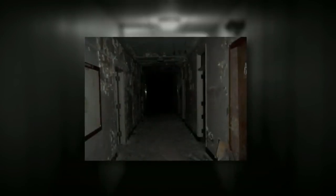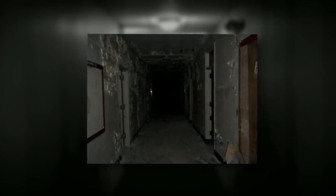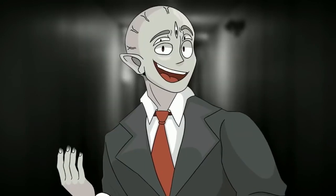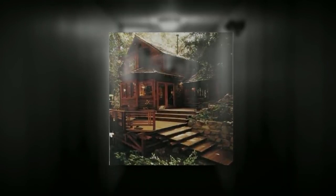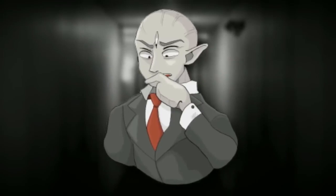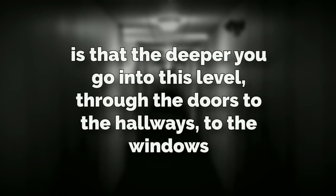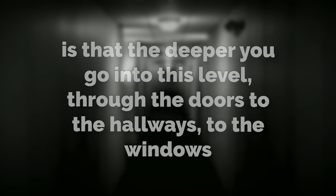Each door, window, and hallway in this level leads to a different dream or sublayer, or a crazier part of the entirety of this level. And as I said, the physical place you'll be in is different for everybody. It might be one person's childhood home, or someone else's elementary school. It just depends on what memory this level chooses to manifest itself as. But what doesn't change is that the deeper you go into this level, through the doors, hallways, and windows, the further you get to the center of it, the darker and stranger and more terrifying it gets.